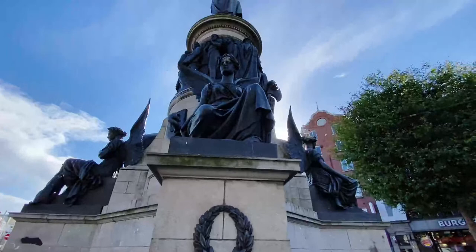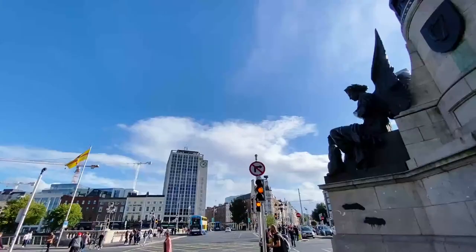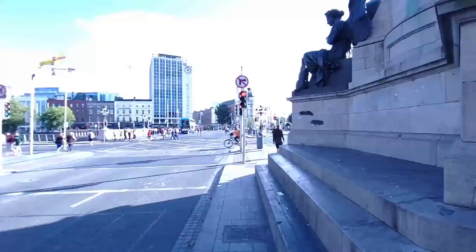Blue skies. I came expecting gray, rainy Dublin. I'm getting sunshine every single day. Let me show you the front of O'Connell.